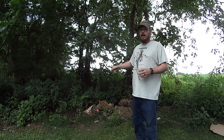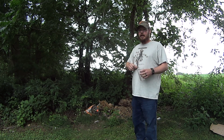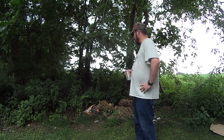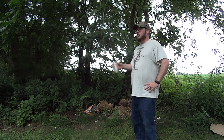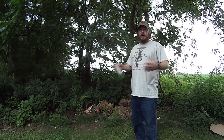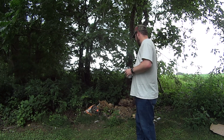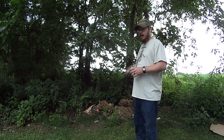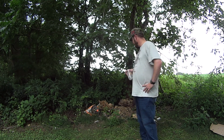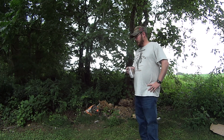But before I do that, all that lead that went downrange is all mixed in with all that rotten wood now. So, times are getting rough. Some people say we're not in a recession, some people say we are. Either way, we've got some heavy inflation. And being able to find some range lead like this, and even some brass, I found some brass out here too that's good for reloading, that's something that's going to keep you going when times get tough. So, let's dig in here and see what all we can find.